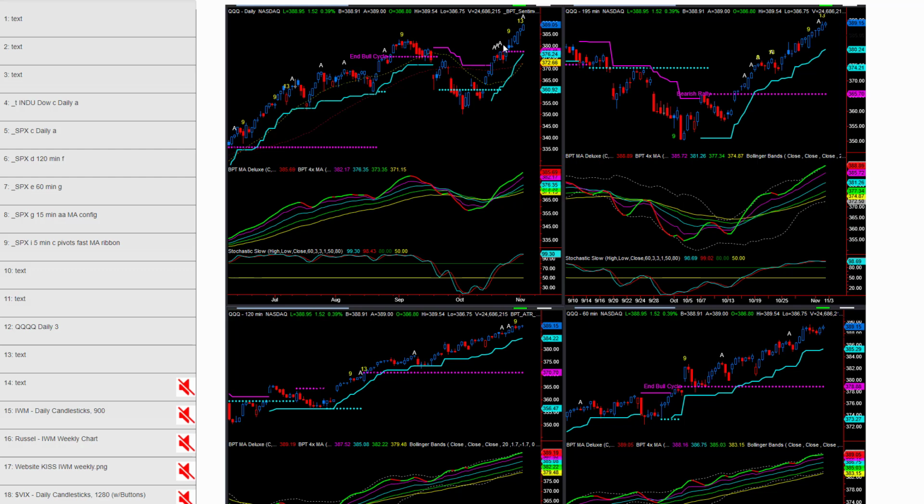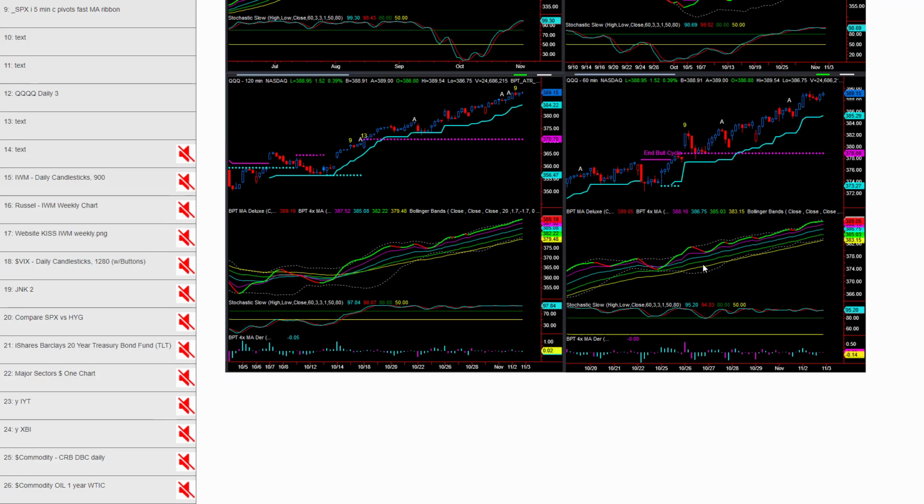Now, what do the A's represent? Amateur buying. You know, sometimes they're a bit early, as you can see, but a lot of times you at least get a little pullback within a couple days of them. So we do have a little A showing up here.